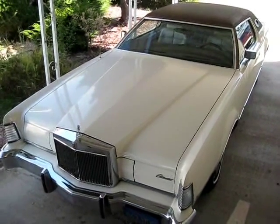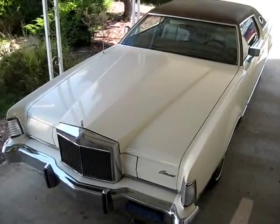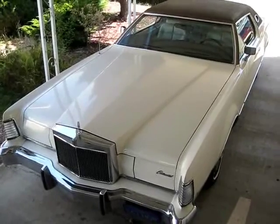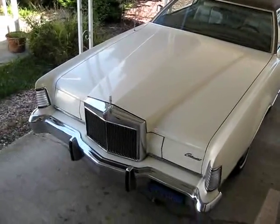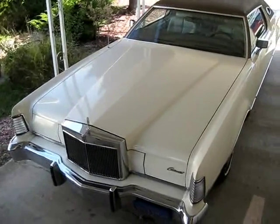Hi, my name's Tom. This is a 73 Lincoln Continental that's for sale. I'm going to show you a cold start and show you all the little issues with it so that the next owner knows what they're getting into. First of all, I parked it last night and you can see that the headlights are still down. So they work, they stay down for about 4 or 5 days.